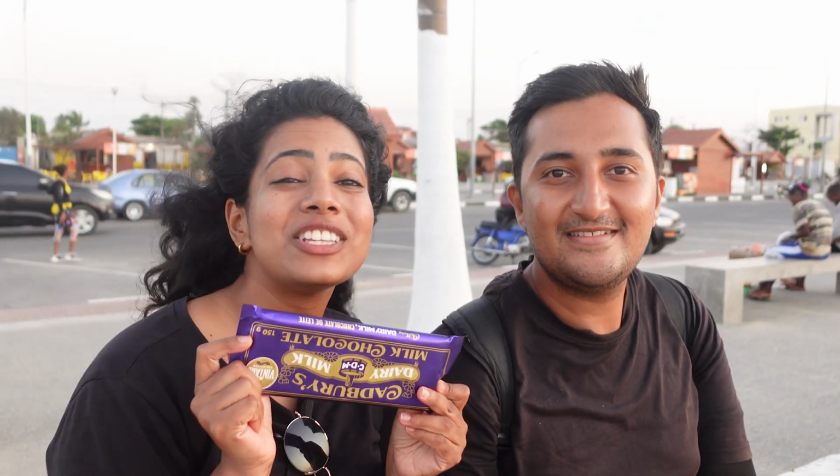On coming back to our hotel, we stopped at the supermarket to get a chocolate, and we got this big dairy milk. It's 150 grams, and it cost just $2. I think it's the cheapest we have found this to be, so we picked up the giant bar. So now we have a snack for the bus journey tonight.